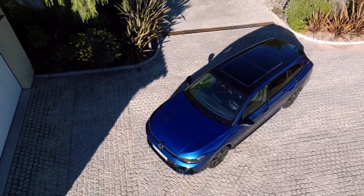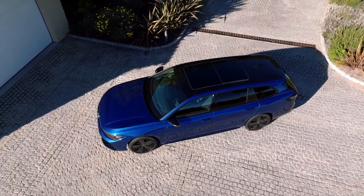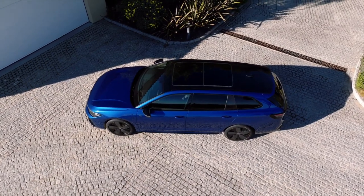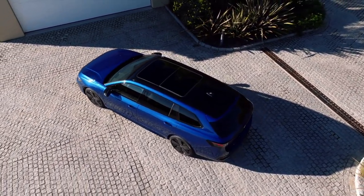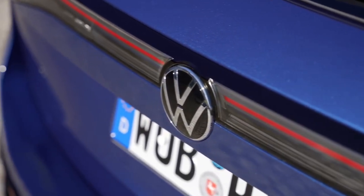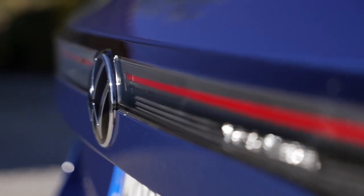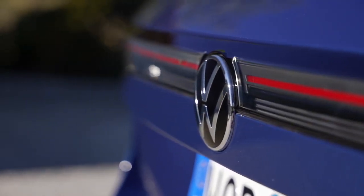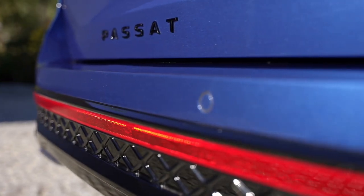Personalize the exterior of your Passat R-Line with a choice of striking colors and trims that reflect your individual style. From classic hues like deep black pearl to vibrant shades like racing green metallic, there's a color option to suit every taste. The R-Line package adds sporty accents and unique styling cues that set the sedan apart from the rest, making a bold statement wherever you go.